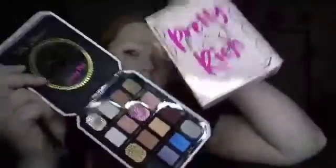So I've got the Pretty Rich collection by Too Faced. This is the box. You guys already know. I showed you my haul on this one, guys. I love this stuff.